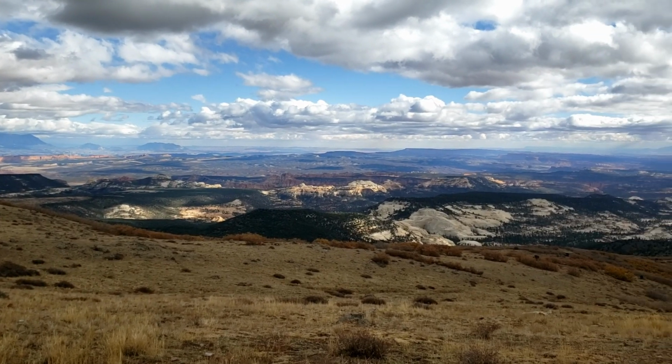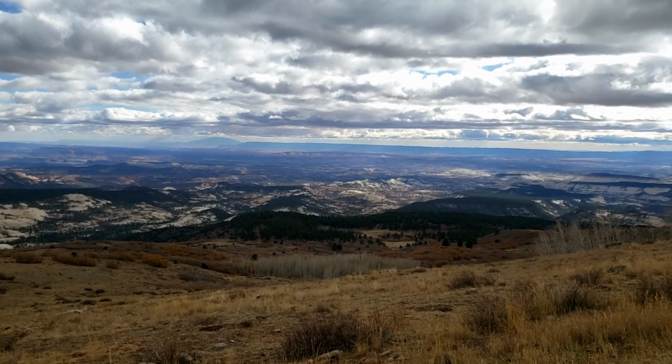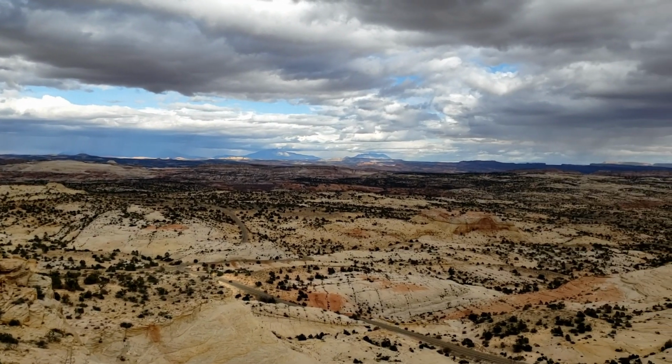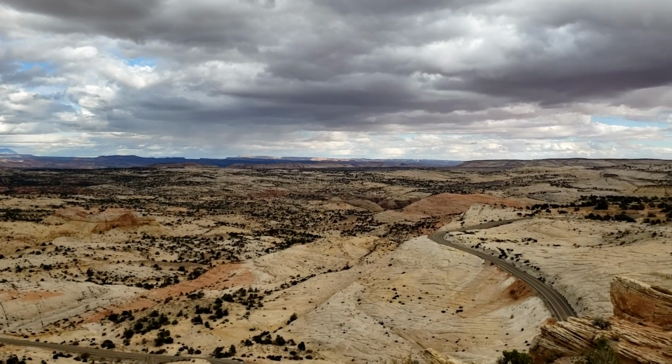I stopped at so many different overlooks along the route. Each of these overlooks had such different views. You could see for miles and miles, canyons and mountains and shadows.